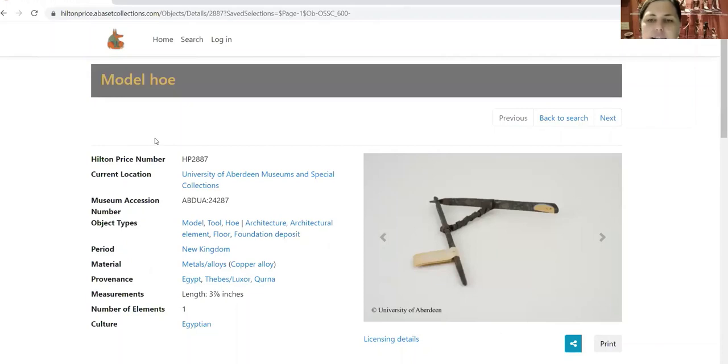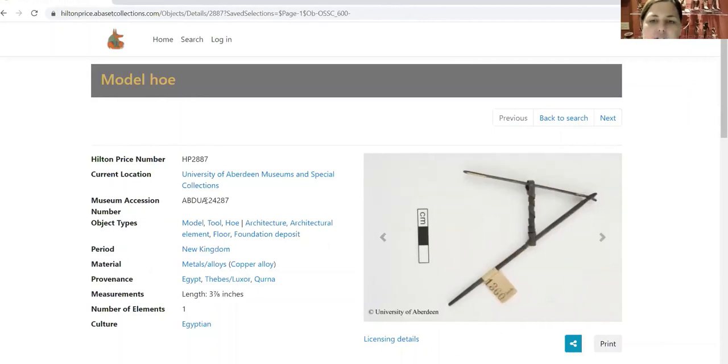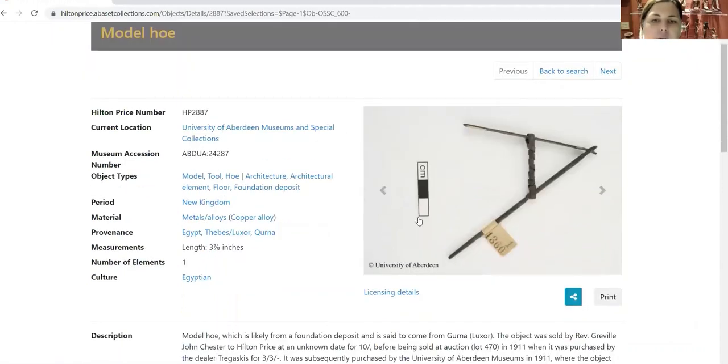So we just click on the picture and that should open up for us. And as you can see, we've got loads and loads of information about this object. The pictures will just continue to flick across. If you click on those, you can expand them and look at them in more detail as well. Thank you very much to Aberdeen for giving us permission to use their images.